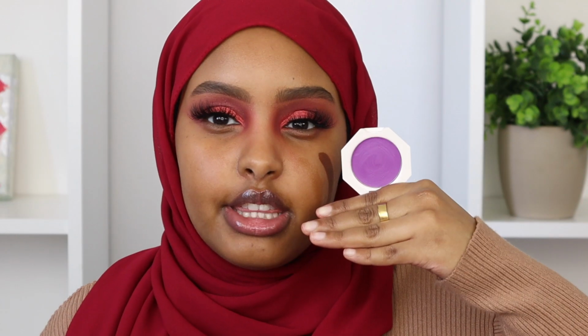Maybe this is a first launch. Who knows? So the first shade that I'm going to swatch is this beautiful purple, and it's in the shade Dream Class. It's number 7.